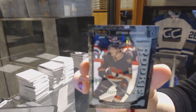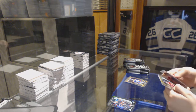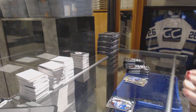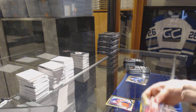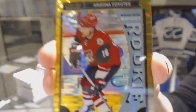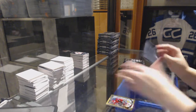Numbered to 99 for the Ottawa Senators, Matt Puempel. Ooh, cool. Rookie of Andrew Copp for the Winnipeg Jets. And we've got a seismic gold rookie, numbered to 250 for the Washington Capitals, Stanislav Galiev. Gold rookie. That's a good one. We've got a rookie for the San Jose Sharks, Nikolai Goldobin, and a seismic gold rookie, numbered 250, for the Arizona Coyotes, Max Domi. Max Domi seismic gold. That's pretty sweet.